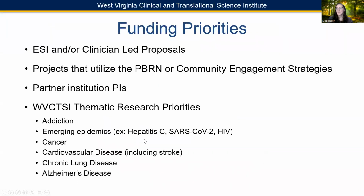Our current funding priorities are: ESI or clinician-led projects, projects that utilize the PBRN, partner institution PIs, and anyone within our thematic research priorities that I discussed earlier. You can get up to a point taken off, so 0.25 per funding priority that you meet. So if you're an ESI, 0.25. If you meet one of the research priorities, you can get another 0.25 taken off, but it can only be a max of 1 point.